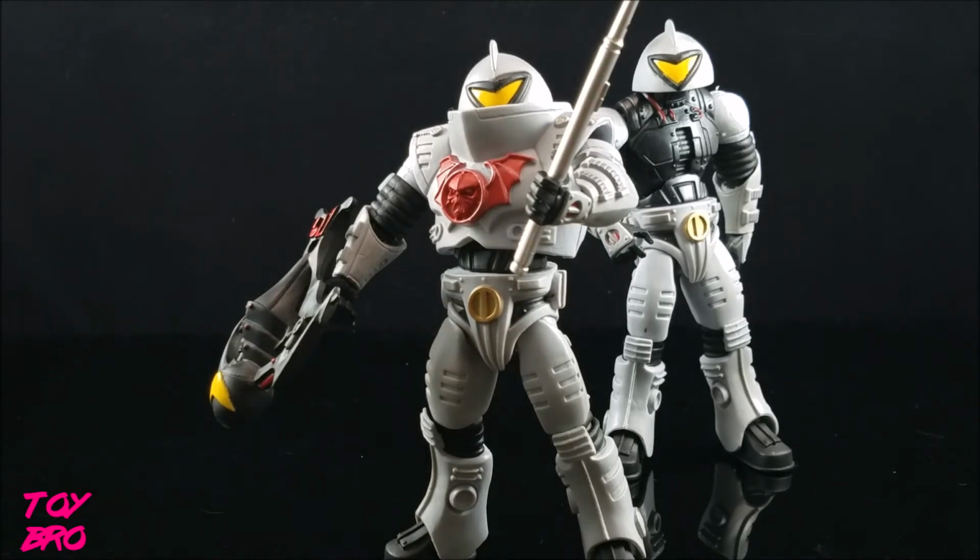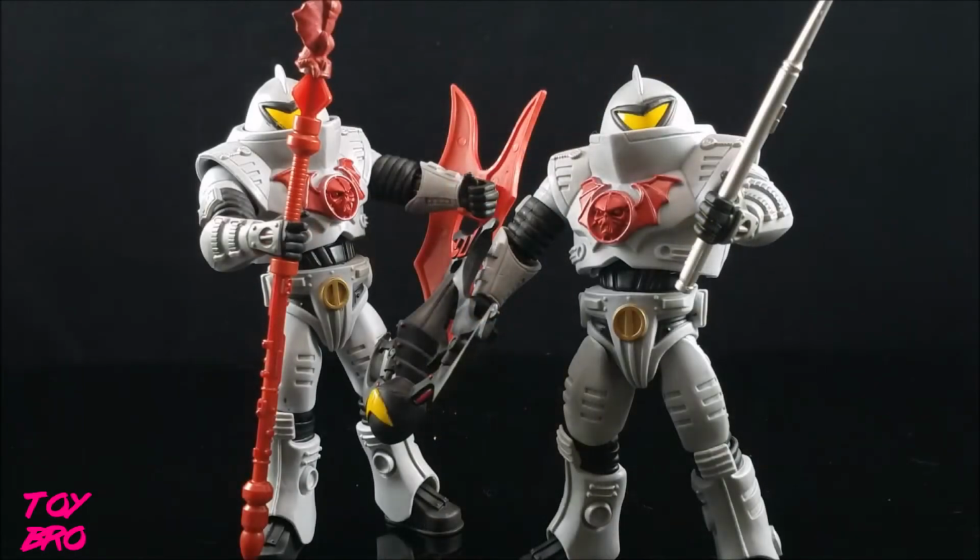So let's take a look at all of the things he comes with and the ways that you can display this guy. All right, so accessories. These guys come with 4 each. Well, maybe 5, depending on how you want to describe one, and I'll get to that one in a second. It goes back to paint apps that I talked about previously.